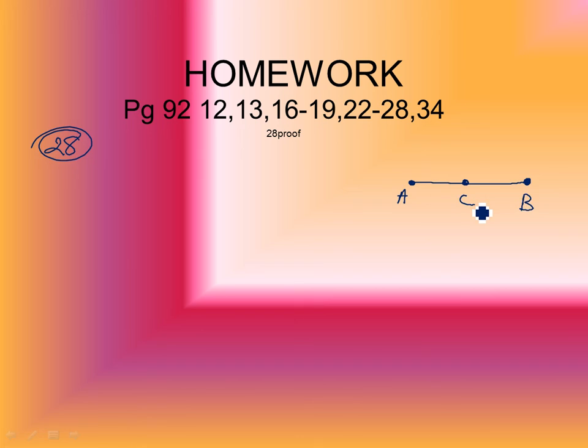So it said C is the midpoint of AB. What does that tell us about these 2 segments? They're equal to each other, so I'm going to mark them. Then it says B is the midpoint of CD. So it goes out this way, and D's out here somewhere. If B's the midpoint, what do we know about these 2 segments? They're congruent. How do I mark segment BD then? One tick mark, because what did it tell us about this one? We know these two are the same. If that one's marked with 1, then this one should be marked with 1.